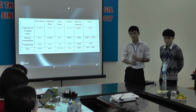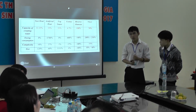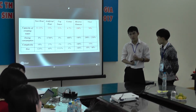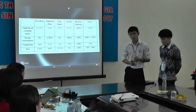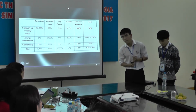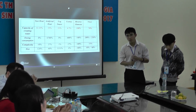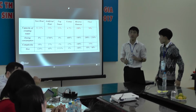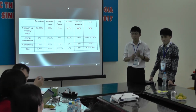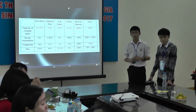So how much volume of seawater do you filter before you need to change the nanoparticles? How much seawater? About 100 liters for 100 grams. Then we take it out, dry it, and put it in again.